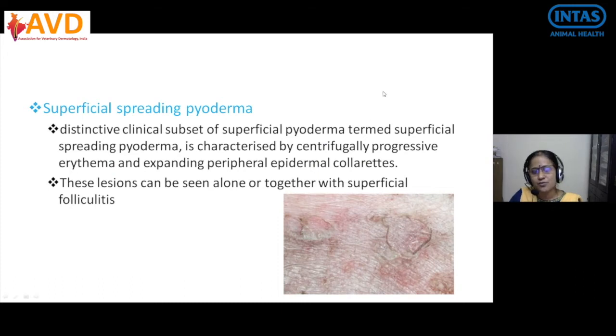Then this is the common one, superficial spreading pyoderma. So now you can see here a scab-like thing on the edges of the lesion. This is epidermal collarette. You can see this epidermal collarette. It is distinctive to superficial pyoderma. It is characterized by centrifugally progressive erythema and expanding peripheral epidermal collarette.